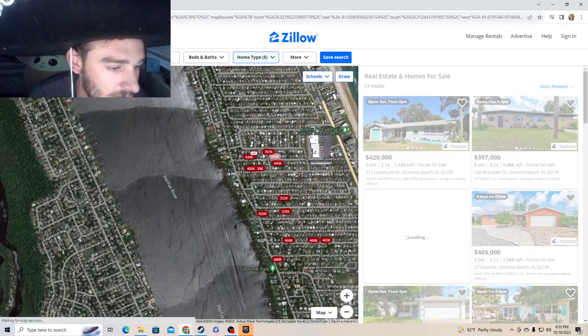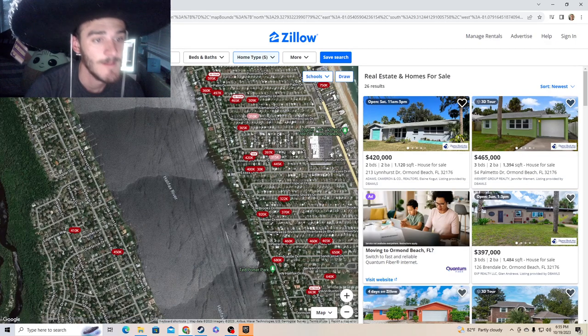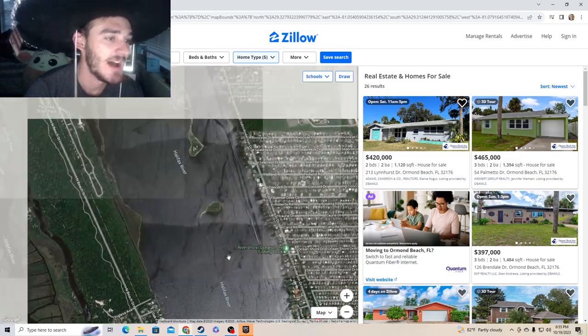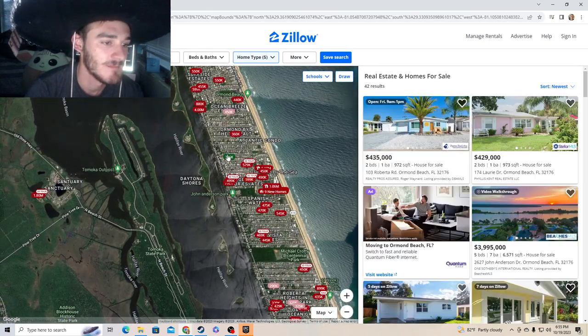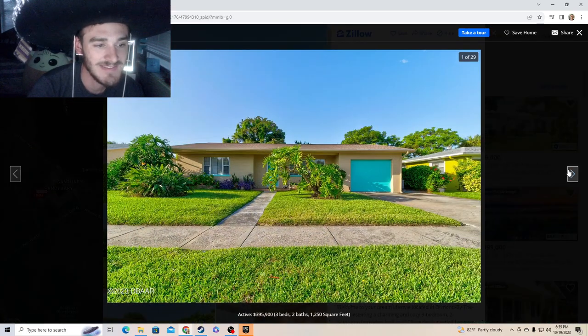Got a hot tub. So it seems like it has been getting a little cheaper in this neck of the woods. Maybe because there's no island. Even though this is the dream right here, this house. We haven't even seen this house yet.